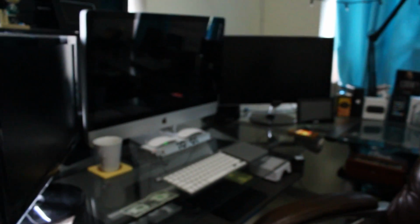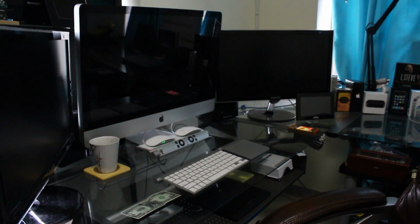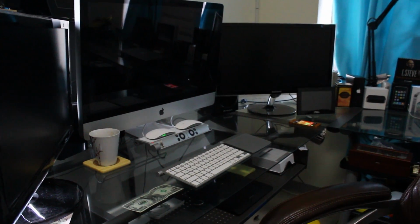Okay, so moving on to the main attraction right here. Here is my main desk where I do most of my work in content production. As soon as I say that, my phone's ringing, so I gotta go pick that up.